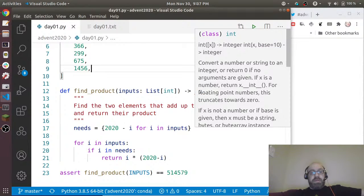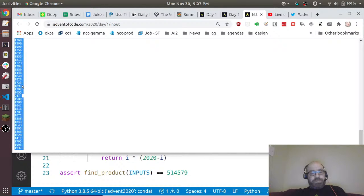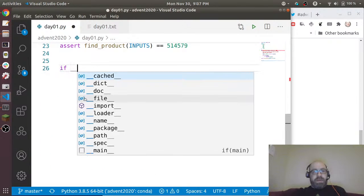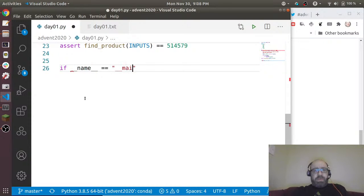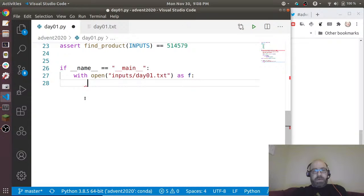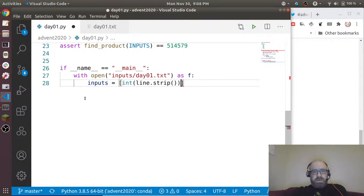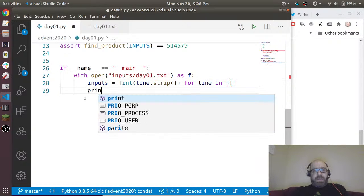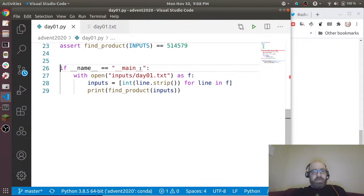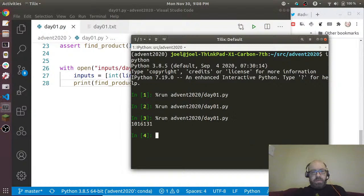I don't know why this is underlined. That's irritating. Hey, what do you know? Good. Okay, so let's put this in day1.txt, and now let's say if name equals main, with open inputs day01.txt as f, inputs equals int of line.strip for line in f, and I can just print find product of inputs. I use a Mac during the day, so I'm not used to this keyboard.